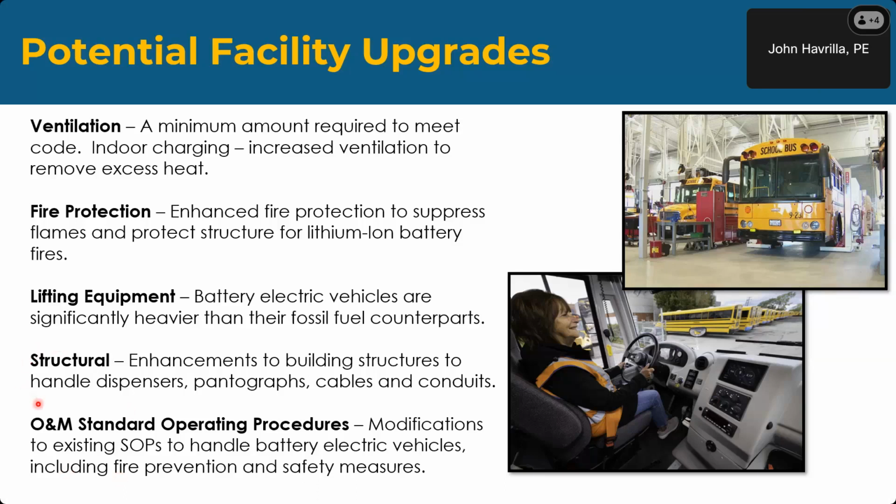Structural. There may be requirements to enhance the building structure. If we're charging indoors and we're putting fire protection in, we may need to handle dispensers, cables, conduits that are running through the ceiling to feed these buses. Most bus garages and maintenance facilities in the Northeast were designed to handle snow loads only. We're now looking at putting on solar panels. We're looking at all the electrification. In most cases, we need to look at the structural elements to make sure that the building can handle what we're adding to it.